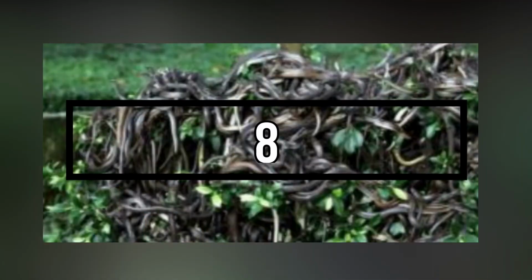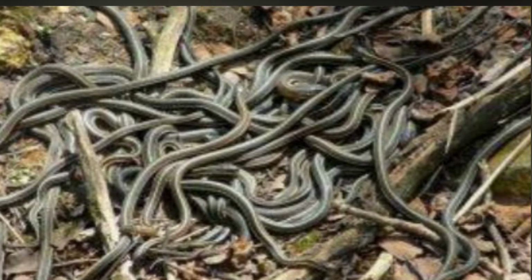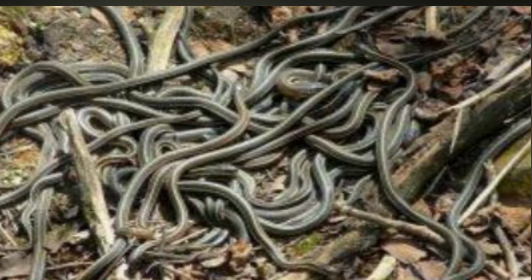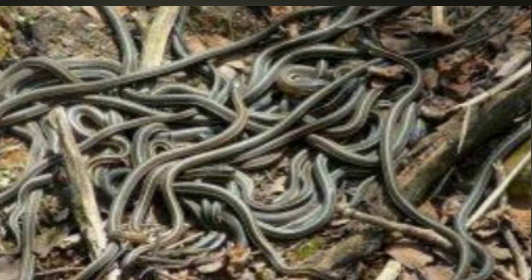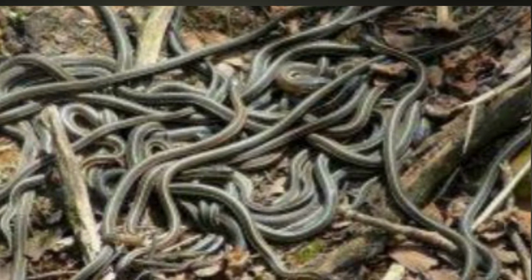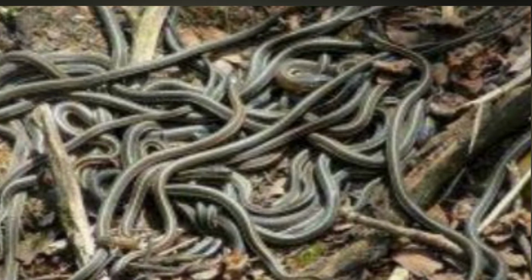Number 8. Snake Island. I always thought there was practically no place on Earth you could not go if you had a lot of money. However, it's disappointing to rich people that there actually are some places that are banned from going to, not even with $1 million in their account.